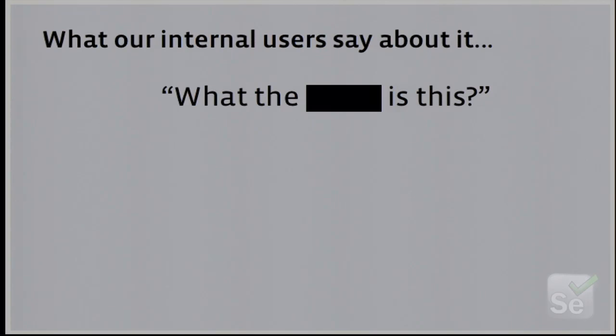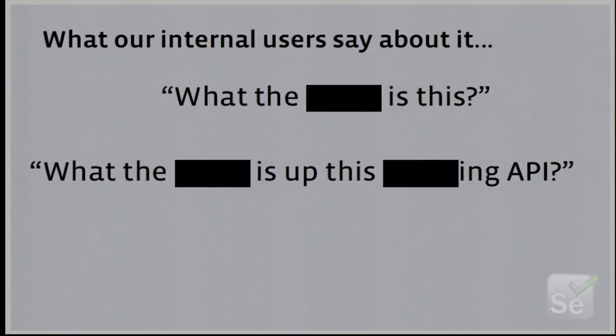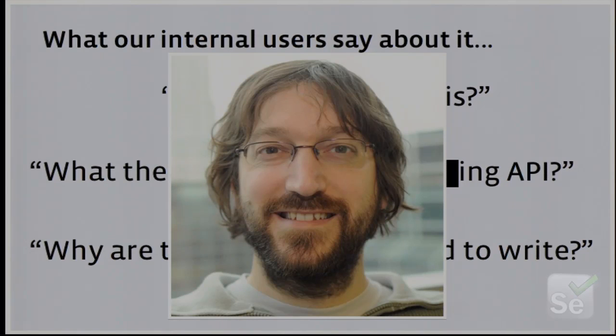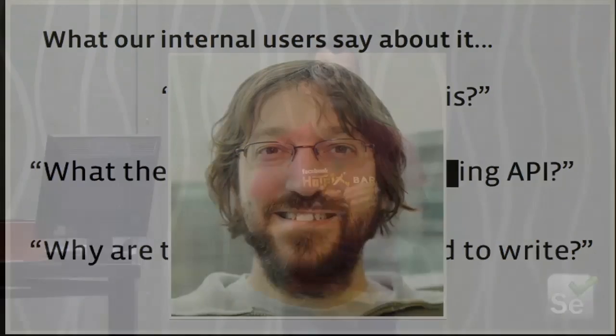So we had some glowing reviews from our internal users. I had to edit some of them, for the sake of having things that are safe to put on slides. I'm not even going to tell you what that guy said. I'd have to blank out the entire slide. So something wasn't quite right. And what wasn't quite right?